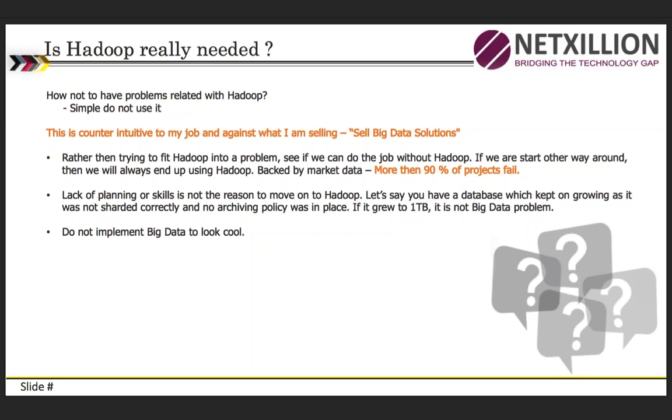But we should first of all understand, do we really need Hadoop? So how do companies evaluate? They try to fit Hadoop into any problem they have. They start with a mindset, can we have Hadoop in our company or not? Rather than that, you should be saying, why do I need Hadoop? You should be starting with a mindset, do I really need Hadoop to solve this problem? There's a very interesting survey or statistic in the market that 90% of the projects fail because Hadoop was never required in that organization.